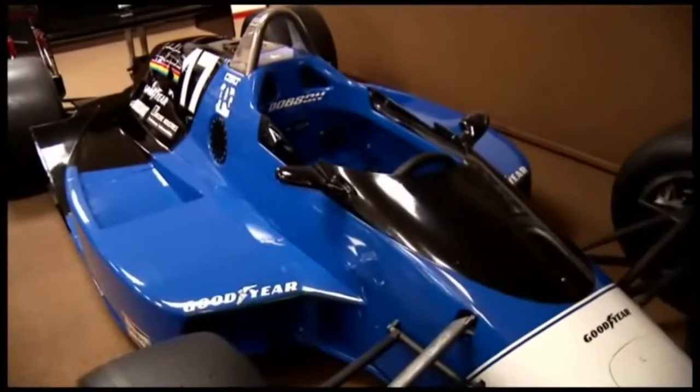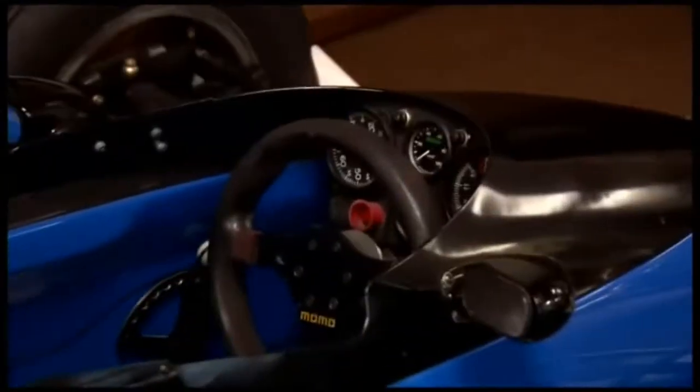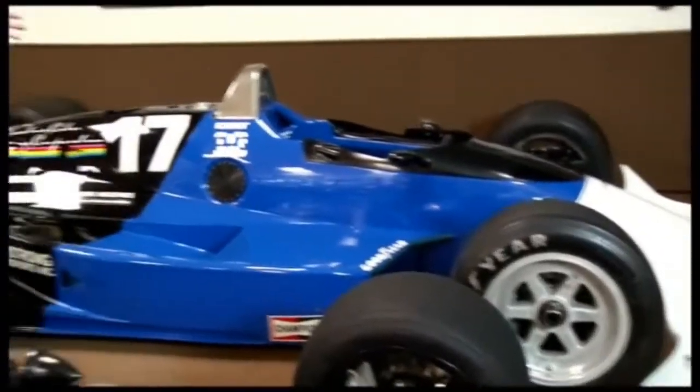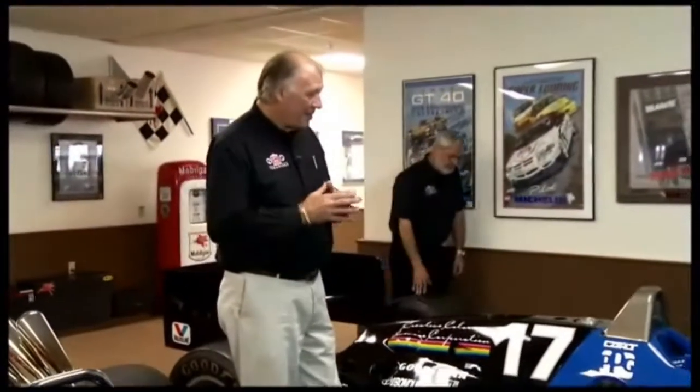But right here, this is a Lola. Dominic Dobson drove that years ago, and they've got that. They actually drive both cars. They can have a lot of fun with both of them at the same time. And you can get serious with these too, so you gotta be careful with them, right, Sam?